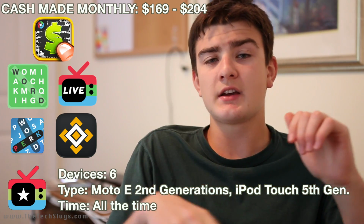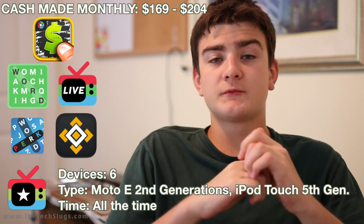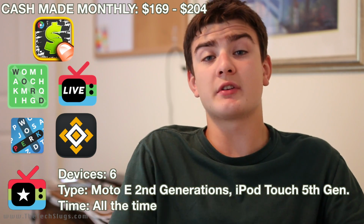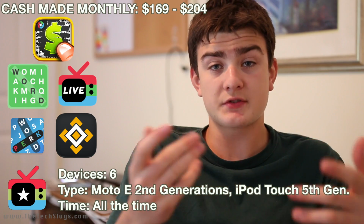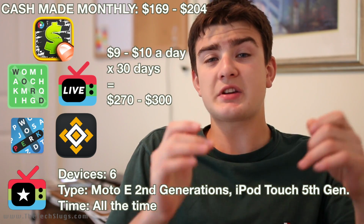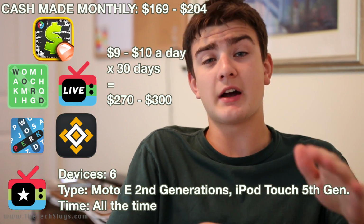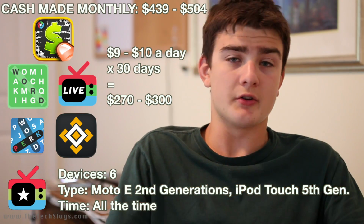It's just one device. Then I'm using Perk TV, and I'm also using Perk Scratch Win. So along with the 5 Moto E's, there's also an iPod Touch 5th generation that I use Perk Scratch Win on. Now I don't keep track of each of my devices individually. I just keep track of what the perk counter is at the end of the day, and it's been anywhere from $9 to $10 a day combining all those devices.